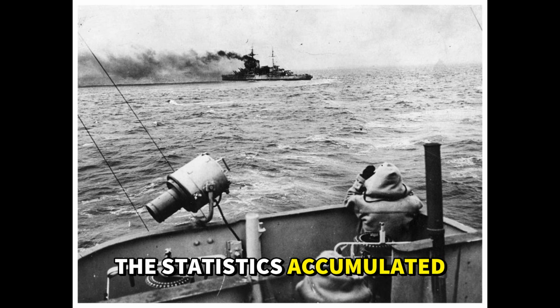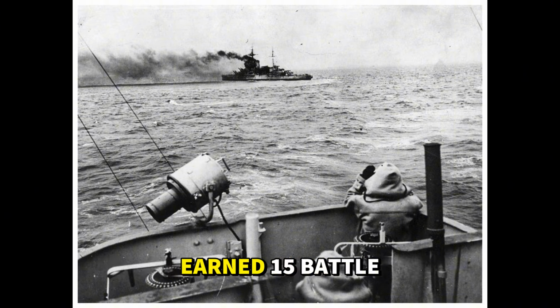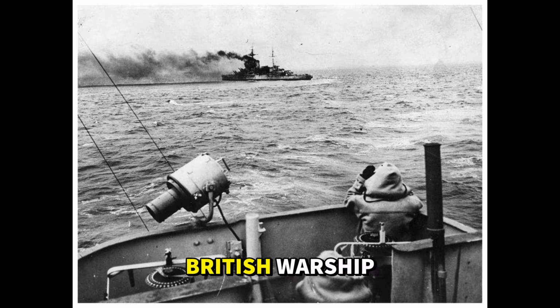The statistics accumulated over her career were extraordinary. Warspite earned 15 battle honours, more than any other Royal Navy warship. She fired her 15-inch guns in anger in both world wars. She engaged enemy surface ships across 4 decades of service. She was hit by at least 15 major weapons, shells, bombs, torpedoes, mines, and survived them all. She served in more campaigns and major engagements than any contemporary British warship.